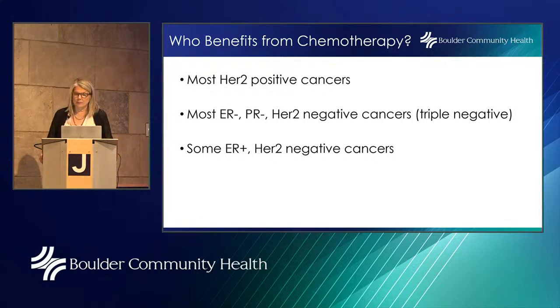Most triple-negative breast cancers, so these are cancers that are estrogen receptor, progesterone receptor, and HER2-negative, benefit from chemotherapy, realizing that these are not cancers that are stimulated by estrogen, so giving estrogen blockers to these patients is not of benefit. The primary way that we can combat any potential cells that might be in the body is through chemotherapy. And then there are some estrogen receptor positive, HER2 negative cancers that benefit from chemotherapy. We think that most stage 3 breast cancers that are estrogen positive, HER2 negative benefit from chemo.